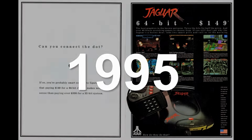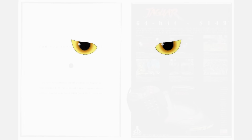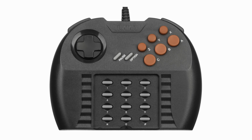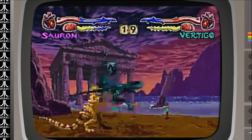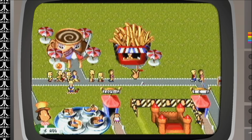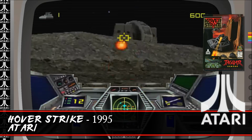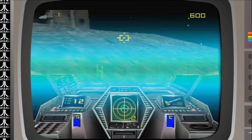As 1995 came around and after selling 100,000 units, the Jaguar would be dropped in price to $149 in the US and a Pro controller was released, offering all sorts of additional buttons to press your way around, some of which would prove useful for the trickle of games still emerging. Again, the usual mix of lazy ports, occasional gem, and fair share of bad.